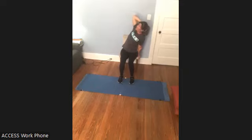Try inhaling as you rotate up and exhaling as you rotate down. See how that feels. A couple more on this side. We'll move to the other side.